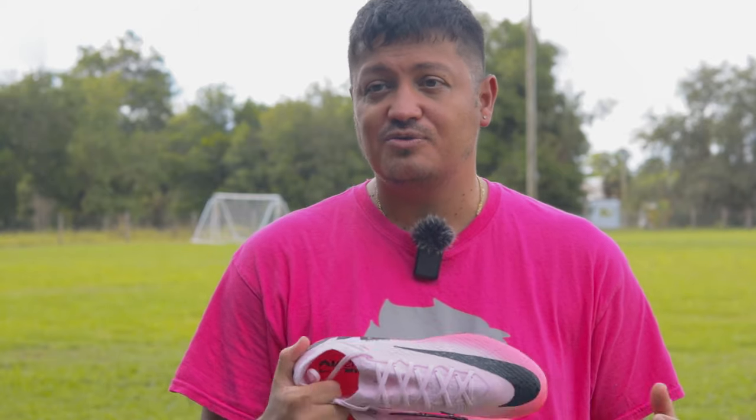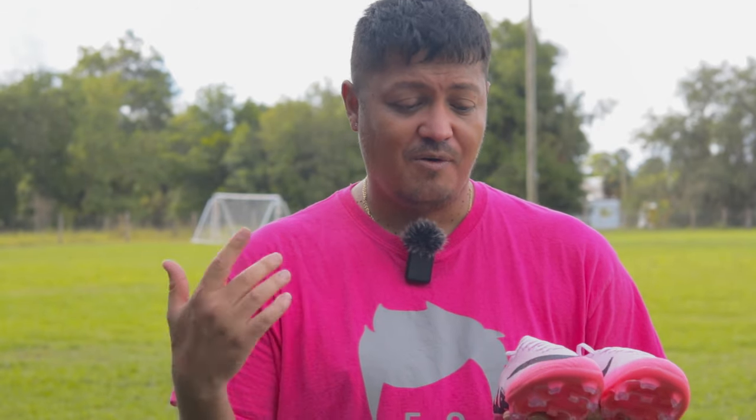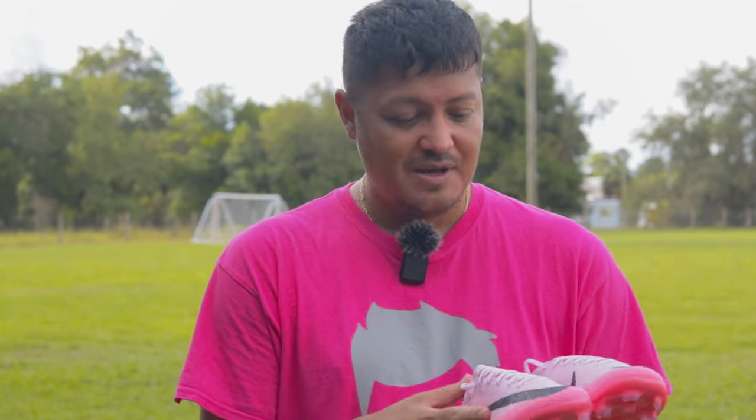But again, I do play in them at least once or twice. It depends. I'm superstitious, so if I have a bad game, I probably won't stick it in my rotation later on. But for the most part, I've had good luck wearing new boots, and I always seem to score in them when I first put them on. So I'm hoping that this will work with these two.